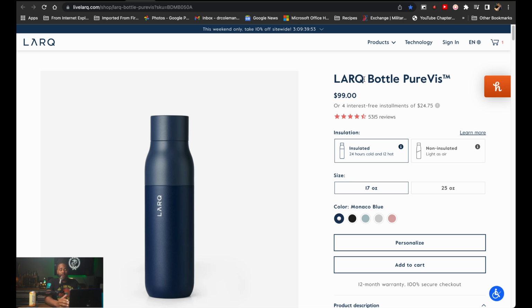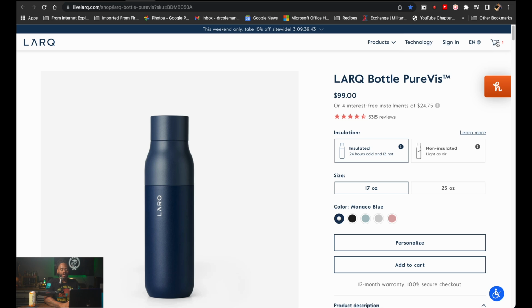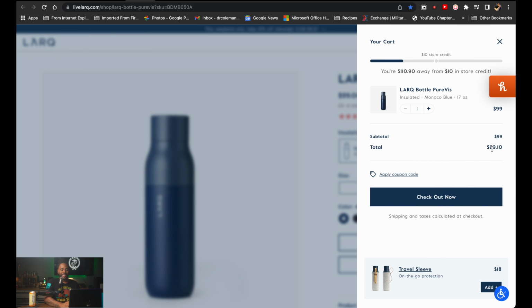Jumping into water bottles. Now, water bottles are kind of their own thing, and you can get regular double insulated water bottles. But if you've been having your eye on the Larq Bottle Pure, 10% off on their entire site. Put it in the cart. It automatically does it. So normally $99 for the 17 ounce. You throw that in your cart, it brings it down to $89.10, which is a great deal.